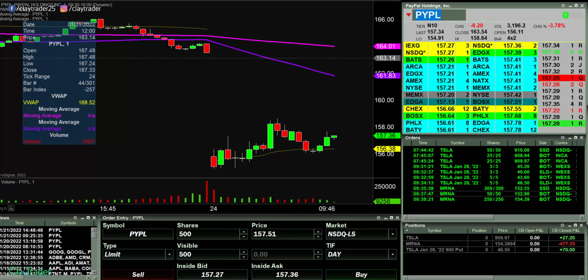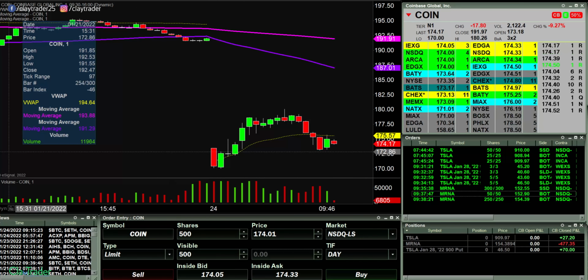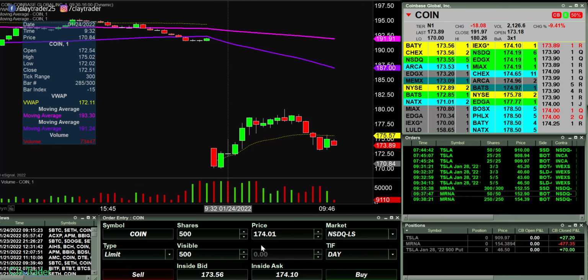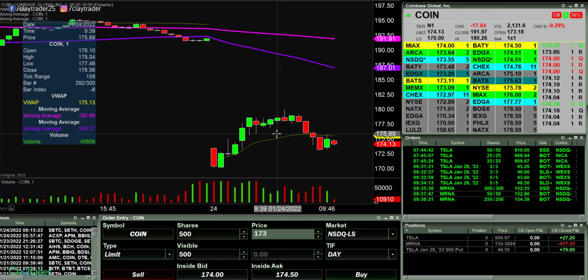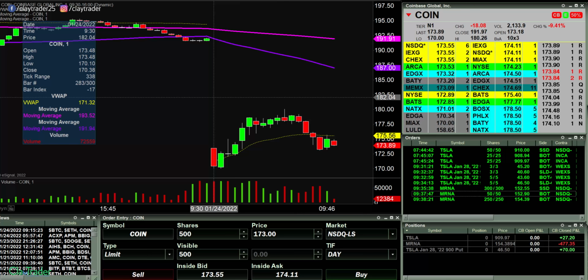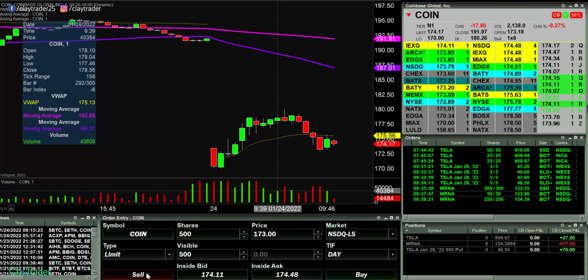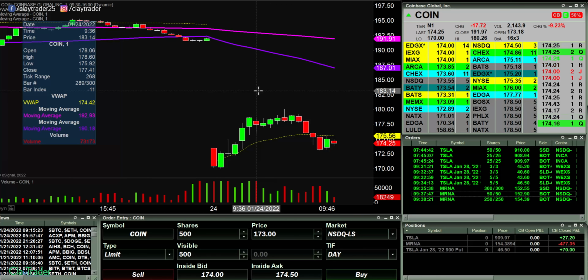And Coin. Another one here. Yeah, I alerted that earlier, didn't I? Yeah, I alerted 175, so I completely lost track of it. But right here at 173 is an interesting level. So yeah, Coin 173 could be really interesting. But we'll see what it wants to do. So I will go ahead and pause for now.